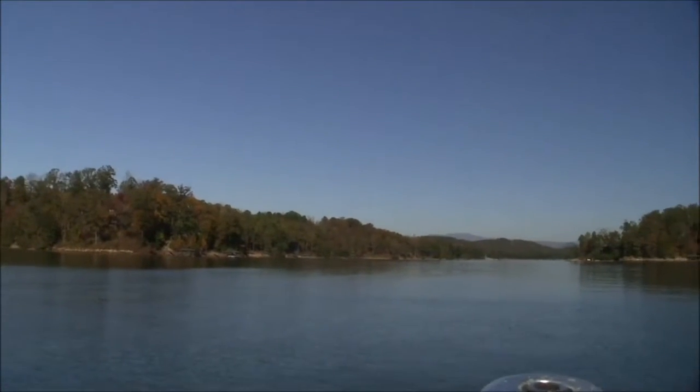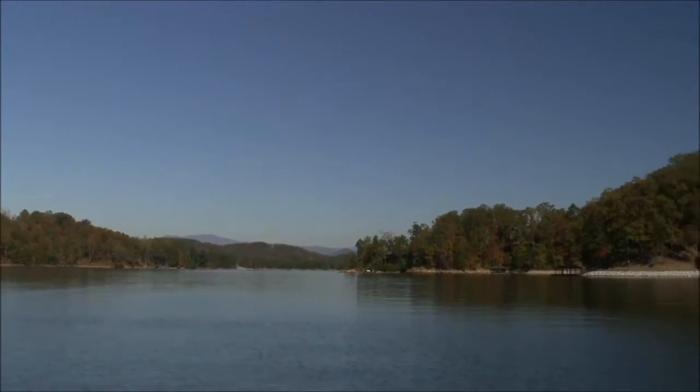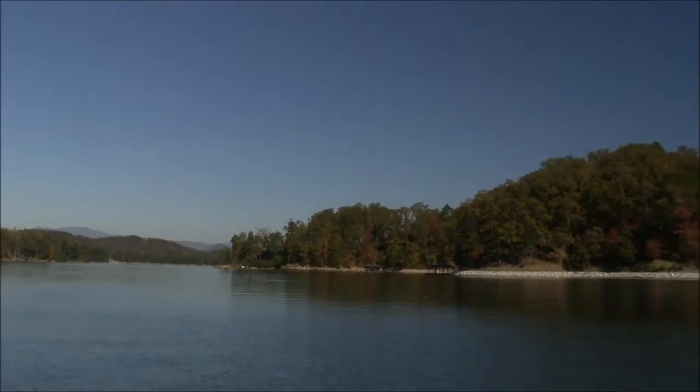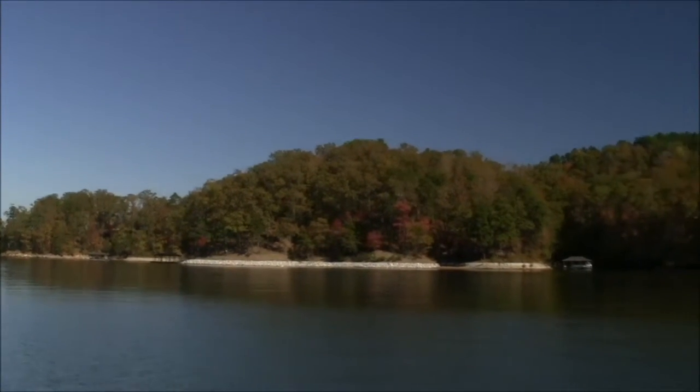So you're still looking at the cliffs at Keowee Falls South. Furthest point on your right is still the F section. You're going to go around the F section there. You're going to be in the high 60 lot numbers, the low 60 lot numbers, and on into the 50s in the lot numbers in the F section.